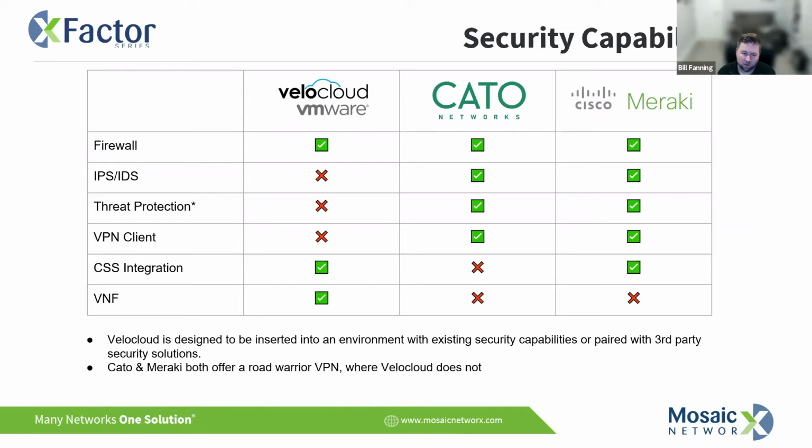Yeah, so the VNF functionality is nice within the VeloCloud offering, but it still is an integration with a third party, where there's no need for that within Meraki or Cato, because the security is built in either through licensing with Meraki or just built in natively with Cato. So there's not a need for a CSS integration or a VNF functionality there.